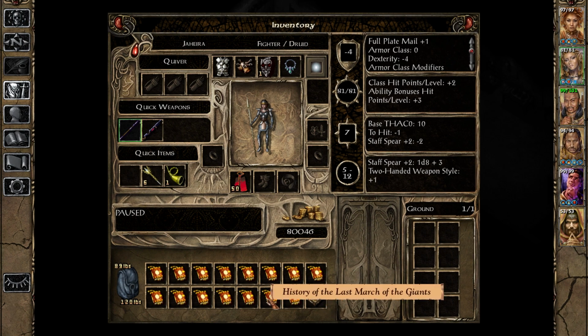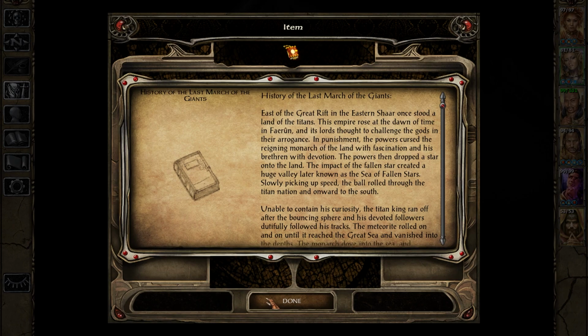Okay. Next, history of the Last March of the Giants. East of the Great Rift in the Eastern Shaar once stood a land of the Titans. This empire rose at the dawn of time in Faerun, and its lords thought to challenge the gods in their arrogance. In punishment, the powers cursed the reigning monarch of the land with fascination, and his brethren with devotion. The powers then dropped a star onto the land.